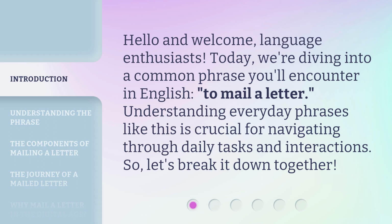Today, we're diving into a common phrase you'll encounter in English: to mail a letter. Understanding everyday phrases like this is crucial for navigating through daily tasks and interactions. So, let's break it down together.